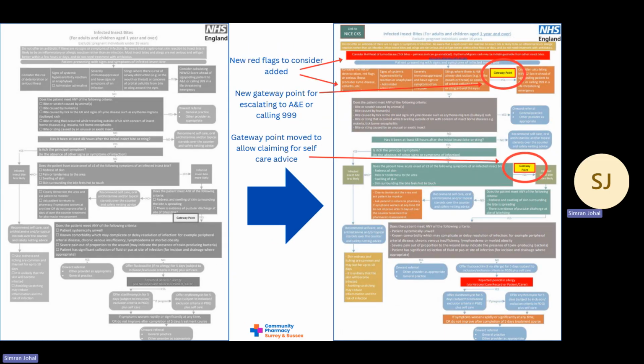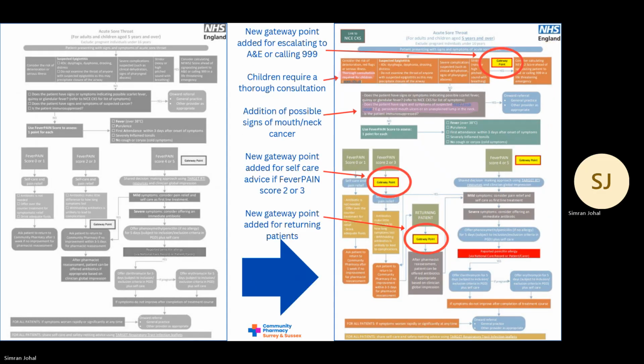With the infected insect bites pathway, there is the addition of new red flags to consider, such as Lyme disease. Again, there's the addition of the new gateway point for urgent escalation to A&E or calling 999, and the previous gateway point has now moved to allow claiming for self-care advice.